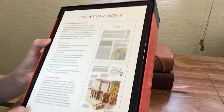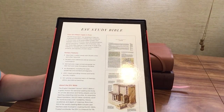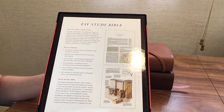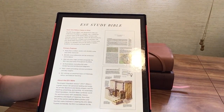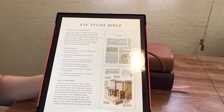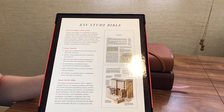So let's talk about the features of that one briefly. This one has more than 2 million words with 20,000 notes and other resources, 80,000 cross-references and an extensive concordance, 200 full-color maps printed alongside the ESV text and notes throughout the Bible, 40 illustrations including full-color renderings and architectural diagrams.